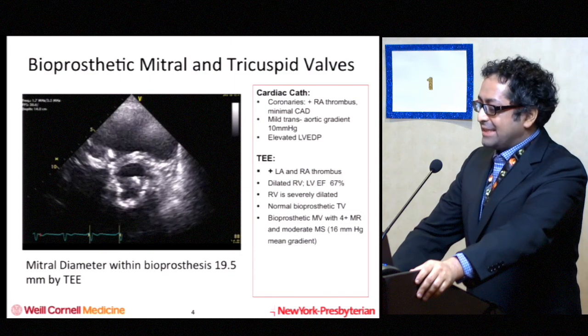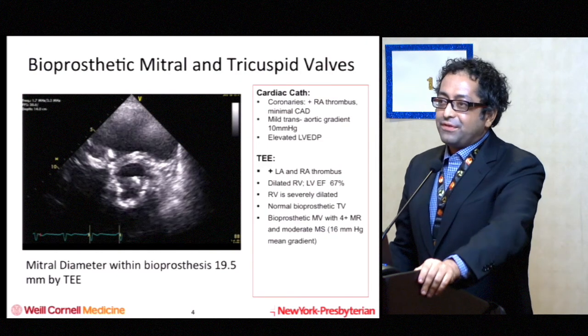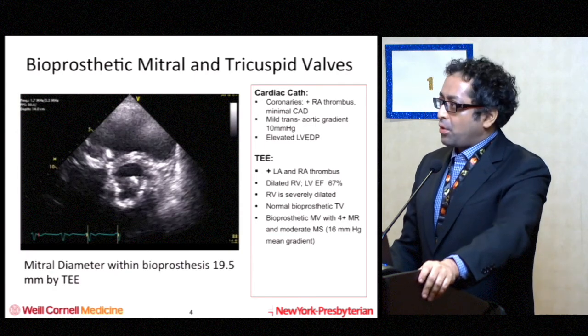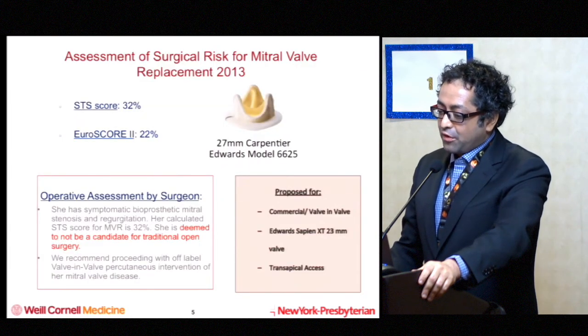Just of note, at this time, her creatinine was high, but back then I didn't have a standard for doing mitral valve-in-valves. We were just usually using TEE. In TAVI, there was more growing literature at the time that CT was very, very good for annular sizing, but there was no such standard in the mitral valve world.